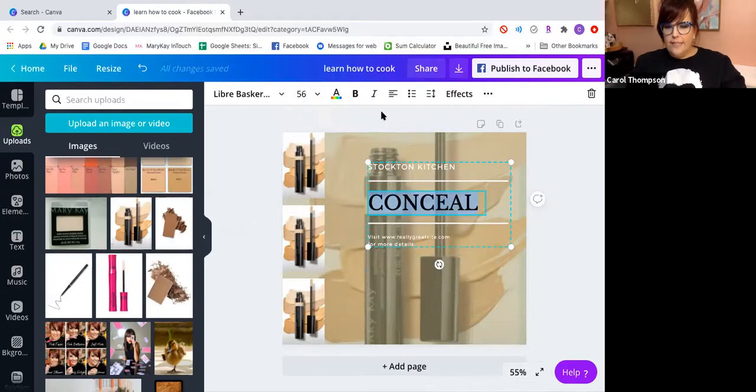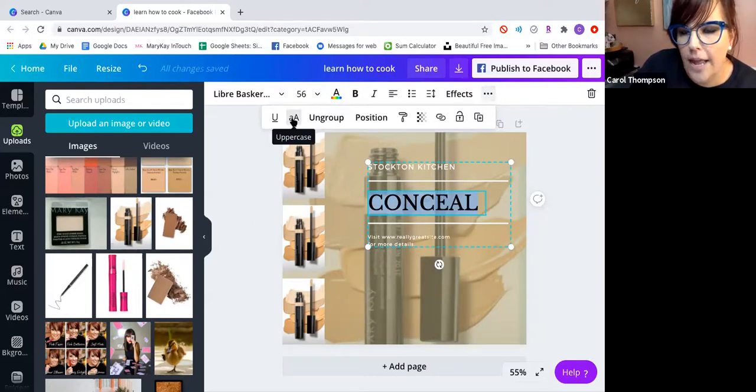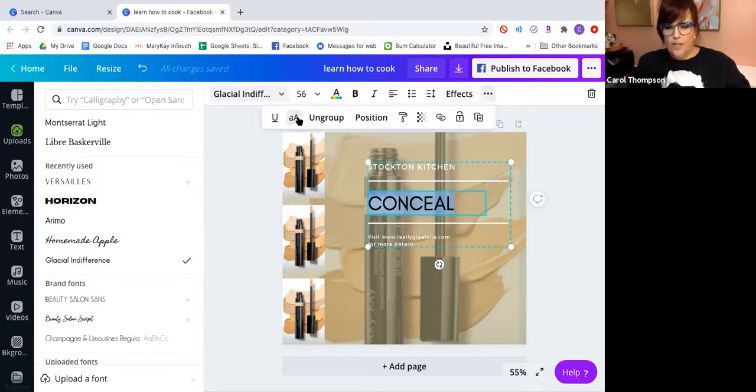If I select this and I don't want it to be all caps, I don't have to retype it. I can click these 3 buttons, click this little U or A, and it will change it to uppercase or lowercase, depending if this is the right font or if it's lagging. I don't know if it's lagging or not. Let's see. I'm going to change this to Glacial. And then sometimes some things are only available in uppercase font, so then it doesn't work.